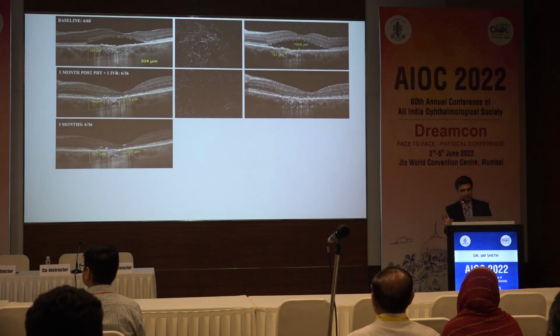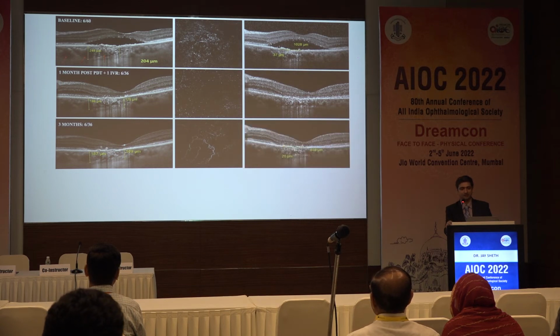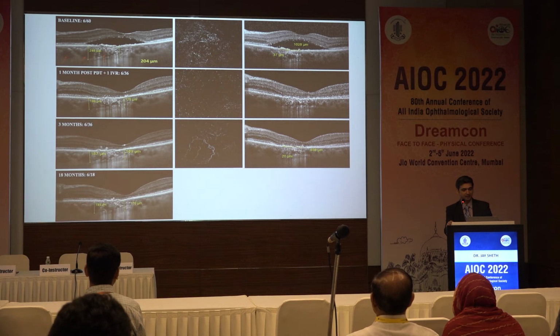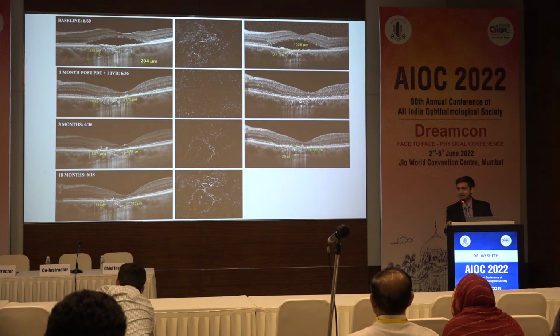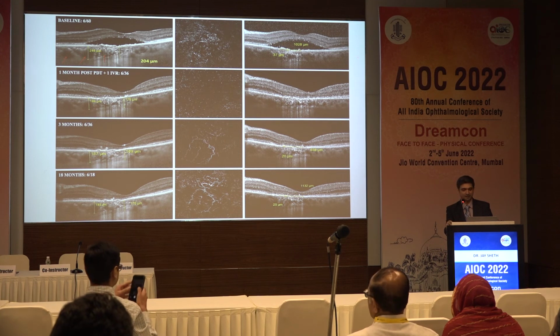However, after 3 months the patient's visual acuity was stable, but OCT angio showed a recurrence of the network, with absence of any OCT biomarker of disease activity. So I have been observing the patient, and even at 1.5 years the patient's visual acuity gradually improved up to 6/18. The network is increasing in size, but there is still absence of any OCT biomarker of disease activity.